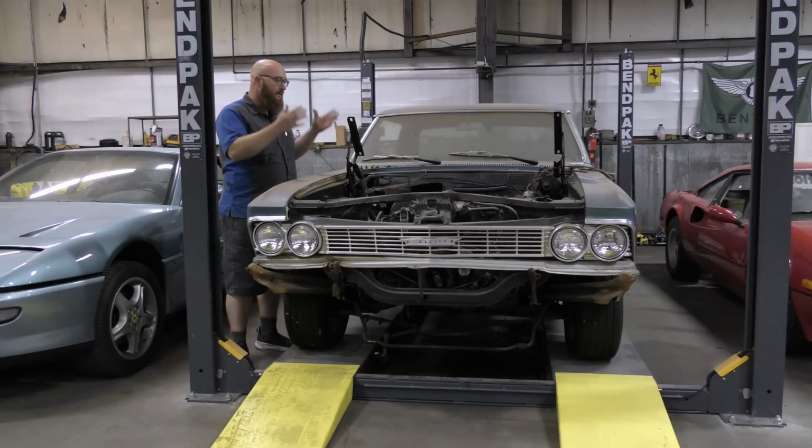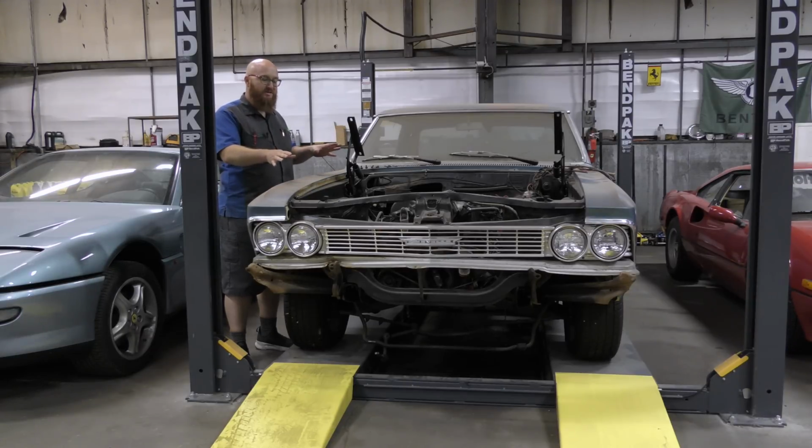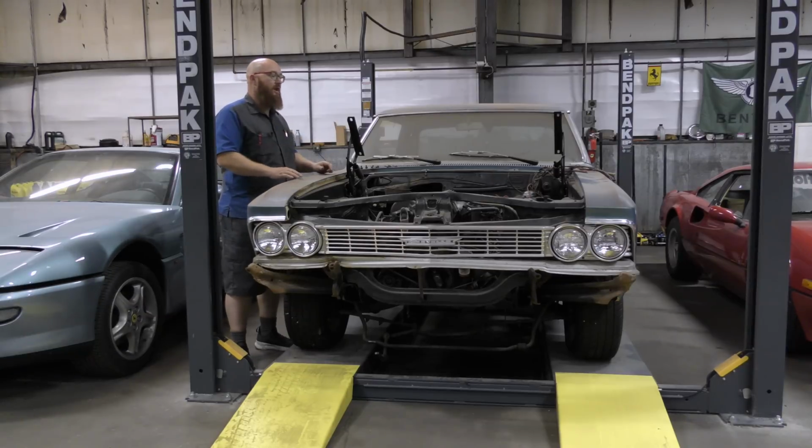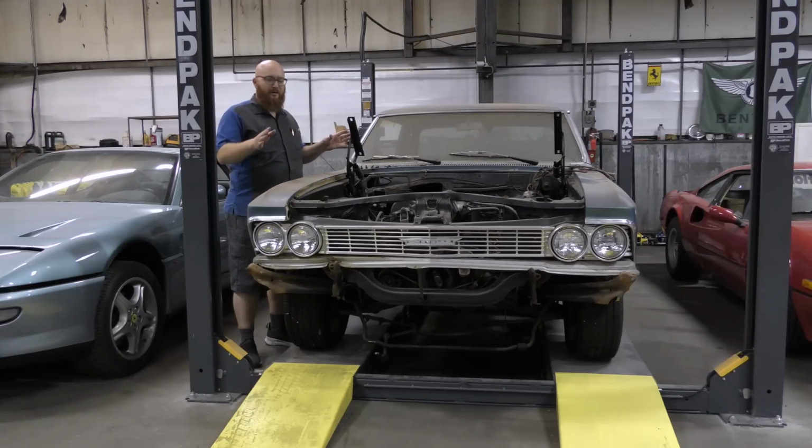You can get an LS swap harness for like 80 bucks now. It's insanely cheap. And this thing would be fun. It would be a hoot. Those 4.8s actually rev really high if you set them up right. They're a really fun engine. This originally came with a 327 that revved pretty well, and this will be a very similar situation with a 4.8. I really hate giving up on the V12 swap on this.